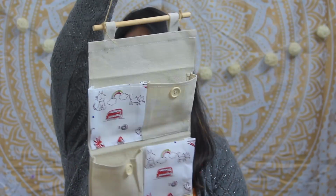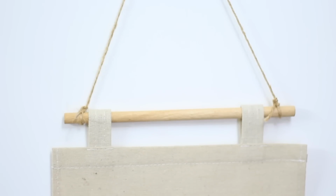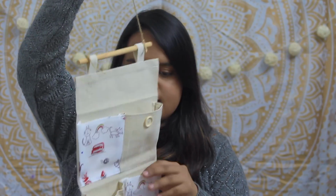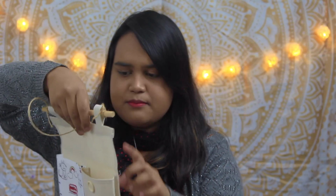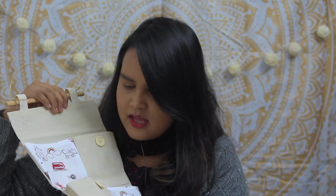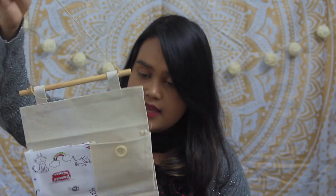So the next thing I bought is this bohemian sort of wall organizer, wall hanging. It has this wooden dowel to support the whole thing, and it has 4 pockets where you can store your keys and whatnot. It's quite of a good quality. In the back you have this waterproof kind of material. In the front it has this jute kind of material. This was for around 183 rupees, which is quite worth it for the product. It's really nice. I really want to get more of these because it looks amazing.